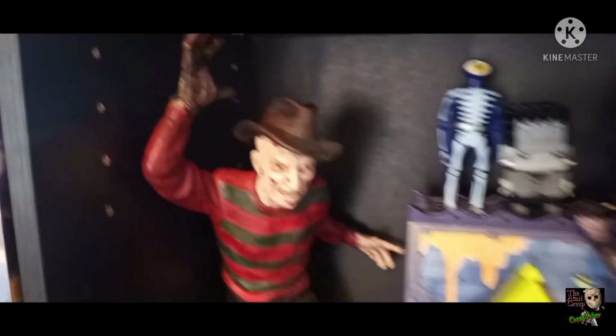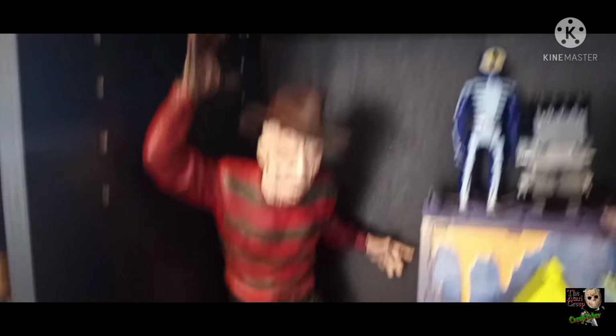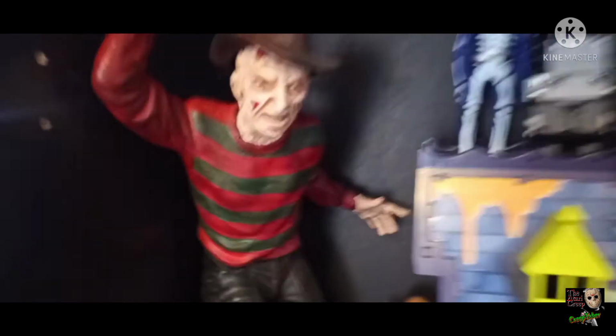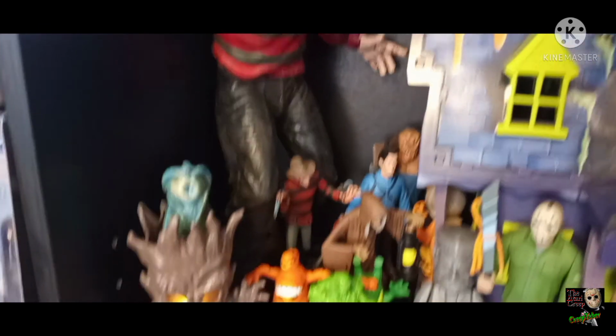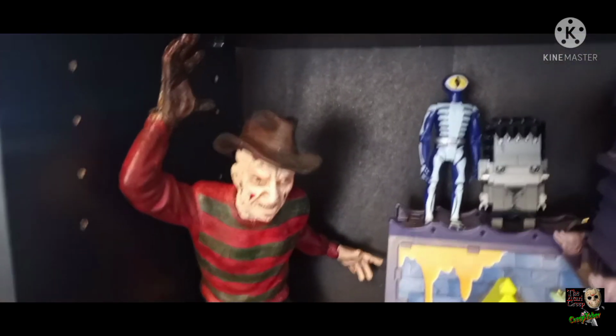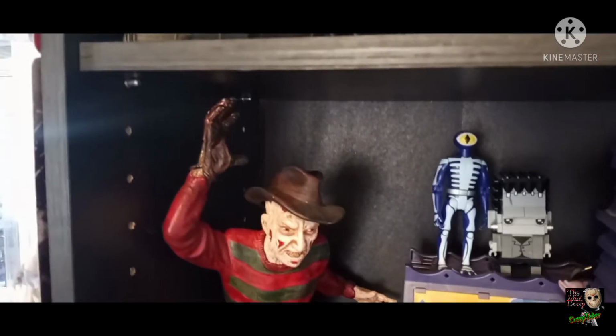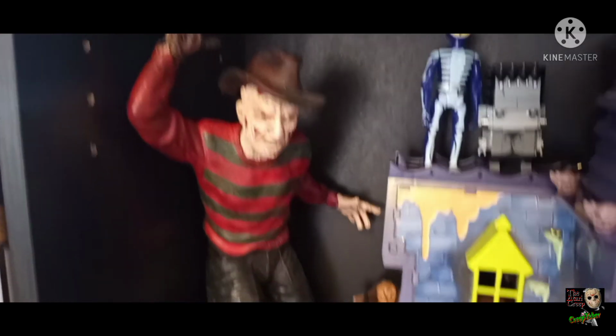So there's Mr. Freddy Krueger again. We did a video on that. Wow, he's so washed out. You can barely see the color in his face. He looks stupid in this light. But he's an 18-inch model kit from back in the day that my friend BTB sent my way. I guess it was one of his childhood ones. And he's like, hey, can you restore it? And I did. We have a video.